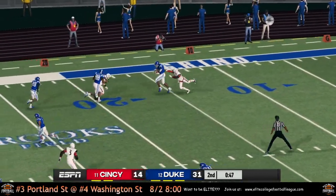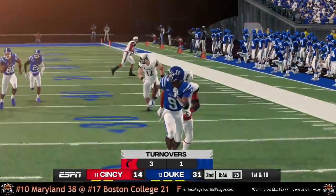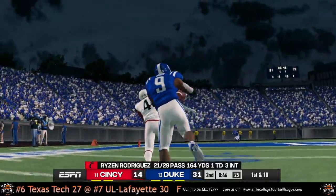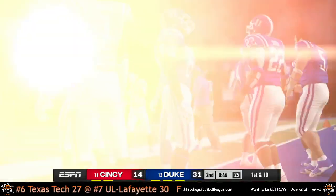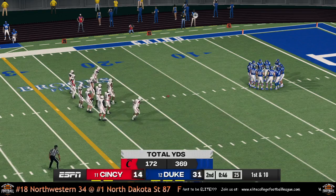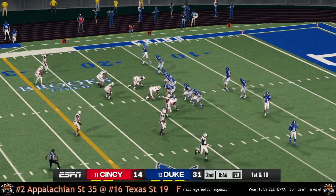Well, folks, there it is. It's back now. It's picked off by Duke. First and 10 for Duke coming with 46 seconds remaining in the 1st half.